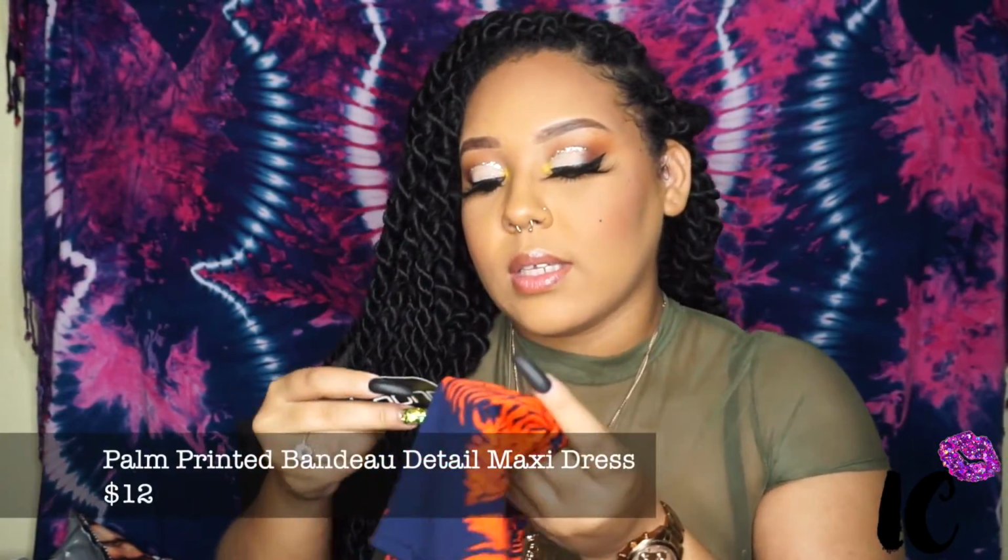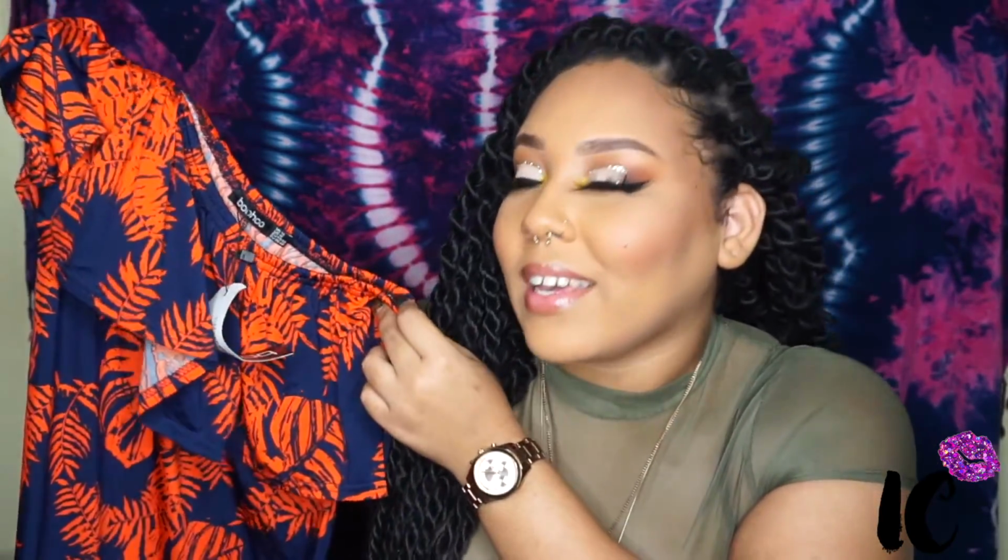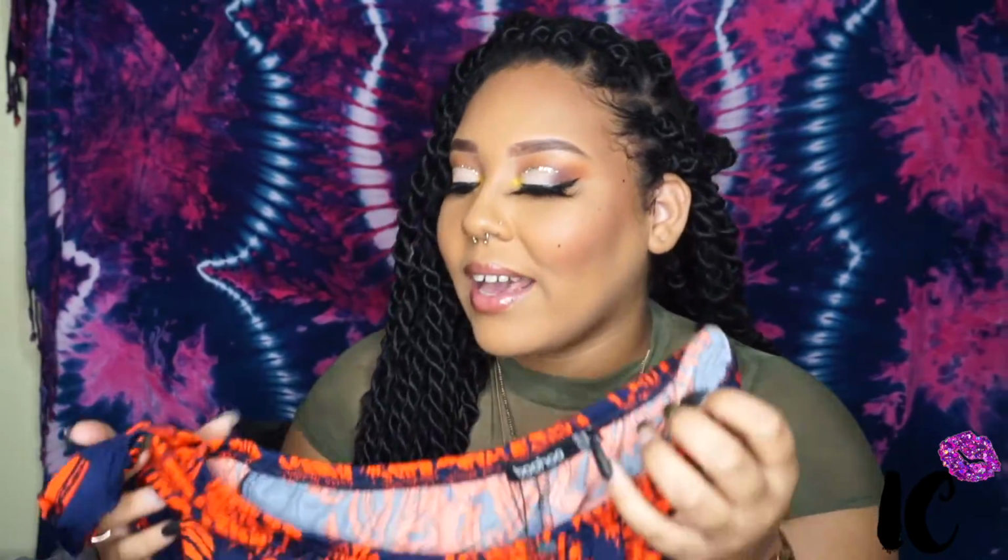Okay. This is the Lily Palm printed Bandeau detailed Maxi. Look at the color. Actually, I feel super pale with it. If you're light skin or dark skin, these colors will pop on you, okay? Look at this orange. Y'all, I'm so glad they finally got my size in it.